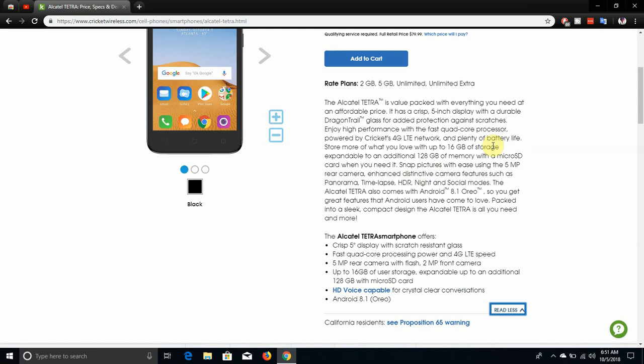Snap pictures with ease using the 5-megapixel rear camera. Enhanced distinctive camera features such as panorama, time lapse, HDR night, and social modes. The Alcatel TETRA also comes with Android 8.1 Oreo, so you get great features that Android users have come to love. Packed into a sleek, compact design, the Alcatel TETRA is all you need and more.